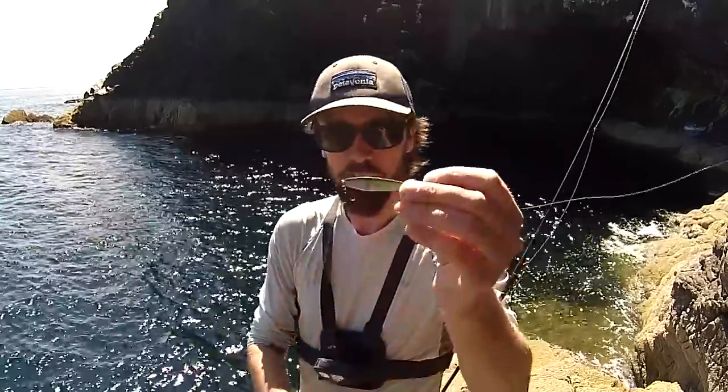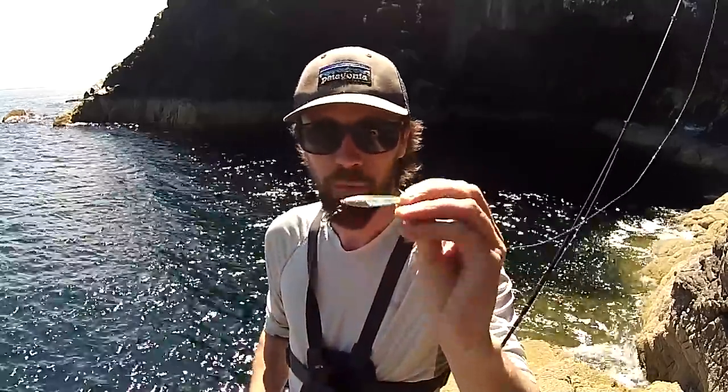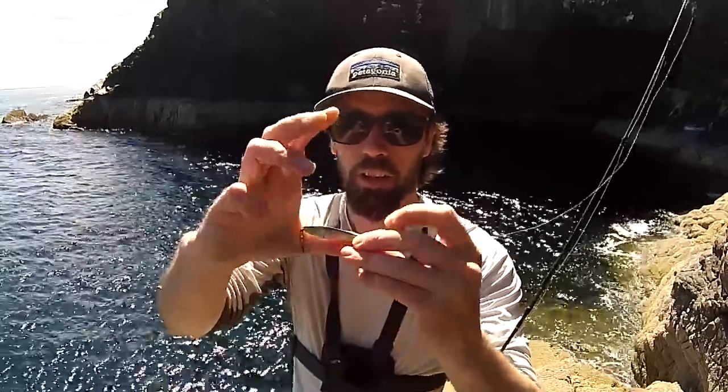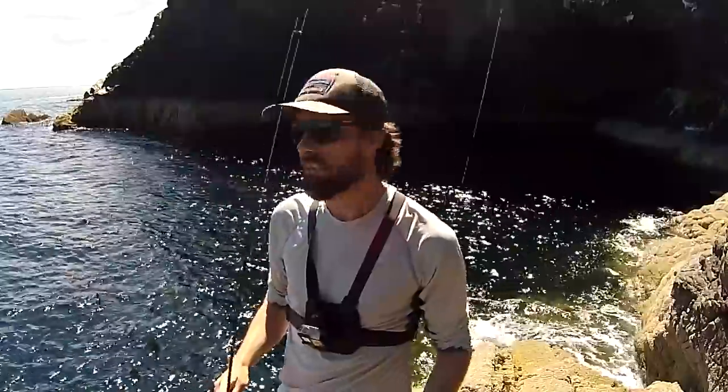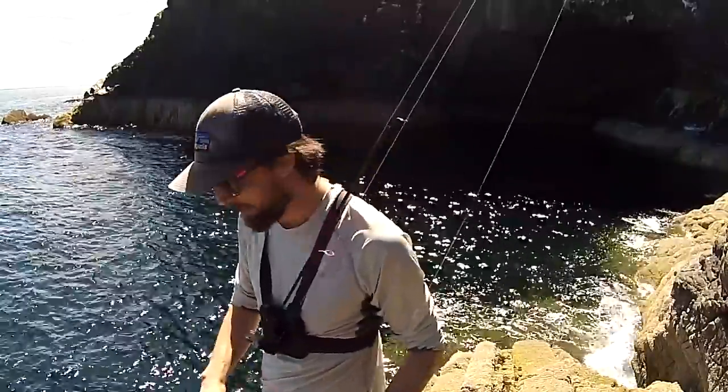I mean, that's my 8 gram seeker. So it's same size as my thumb, pretty much. I didn't even feel it hit. He just kind of had a weight on the end of it.